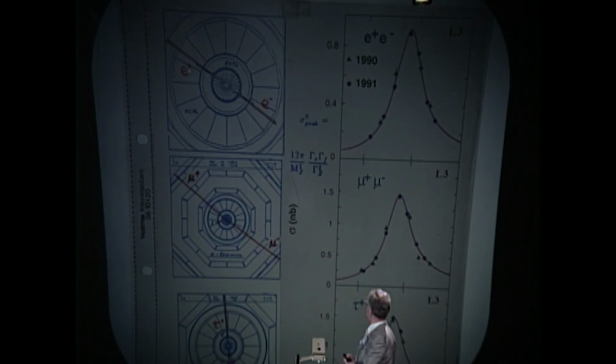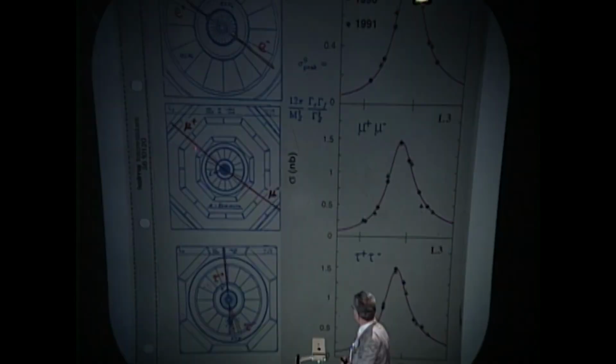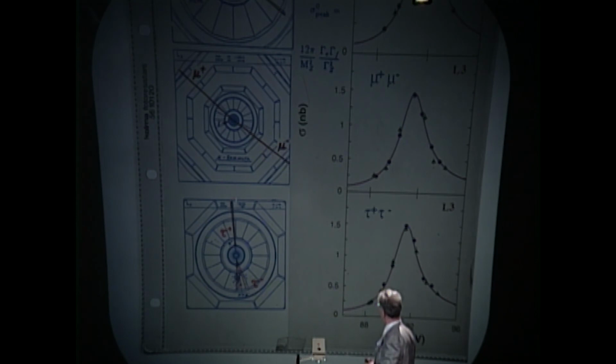If you look at events which have strong energy deposits back to back in the BGO crystals, it's e plus, e minus. And you can plot those. They also follow a line shape of the Z0 after the t-channel contributions are removed. If you look for back-to-back muons in the muon system here, again, you can observe the line shape, and the peak of this distribution gives you the partial width. Down here, you see taus decaying into an electron, the other one into 3 pions, which would enable you to measure the lifetime, which was done. They also follow the same line shape.